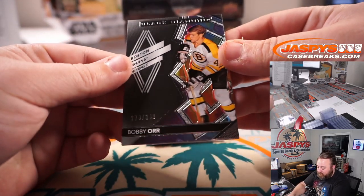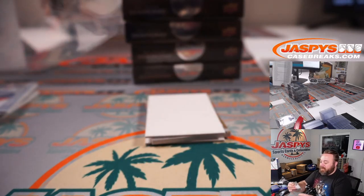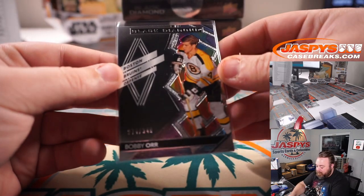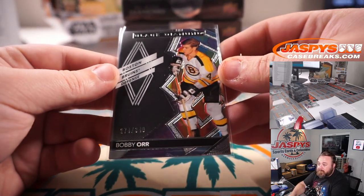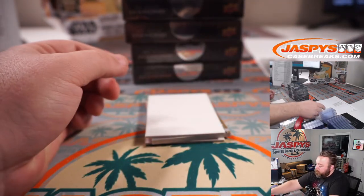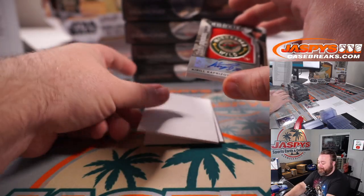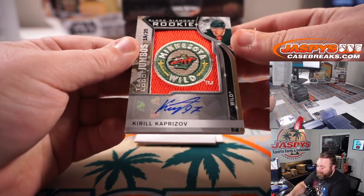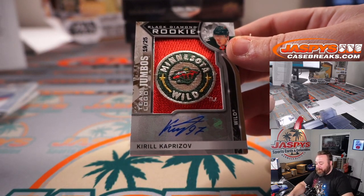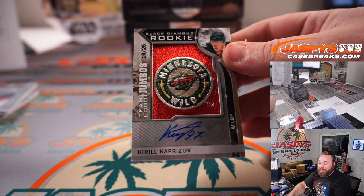And Bobby Orr, 274 out of 349 for the Boston Bruins. Boston is part of the random number block. Spot four is Ryan Golden. Here you go, Ryan. Here's the card I saw. Kirill Kaprizov, 19 out of 25, Black Diamond rookie patch auto. Minnesota Wild, Mike Tower.